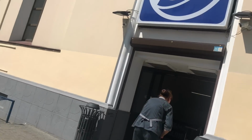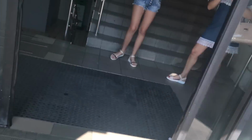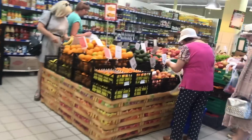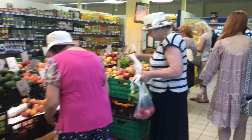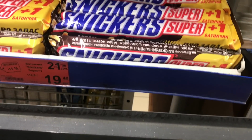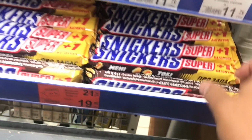Walking away from the gym, there's a supermarket that I stop by every morning called ATB, and it's the cheapest supermarket in Ukraine. I'm going to pick up a bottle of water and an espresso. Let me show some prices. This is about 30 cents, 8 hryvnia, and a giant super Snickers is 75 cents. It's like 3 bars in here. It's way cheaper than it would be in the US.